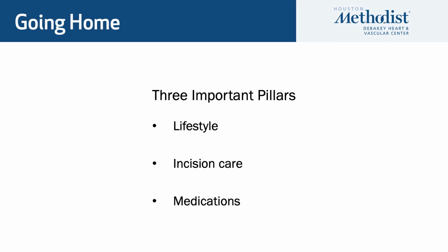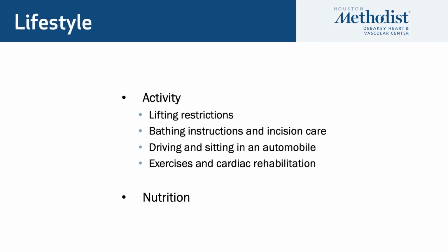Now we will discuss 3 important pillars for a successful recovery once you go home. We will talk about lifestyle, medication, and incision care. The first pillar of home recovery is lifestyle.